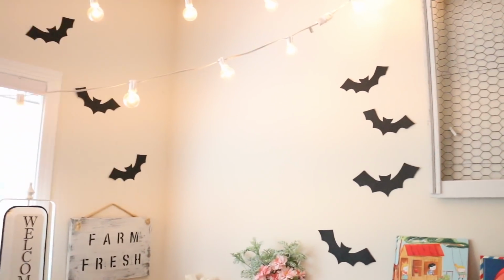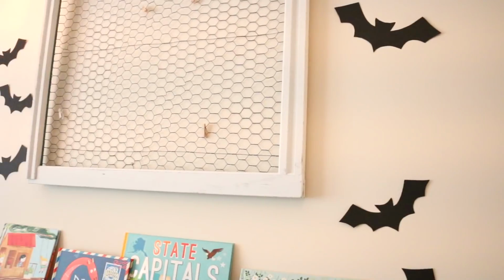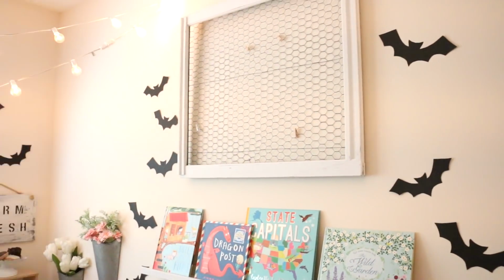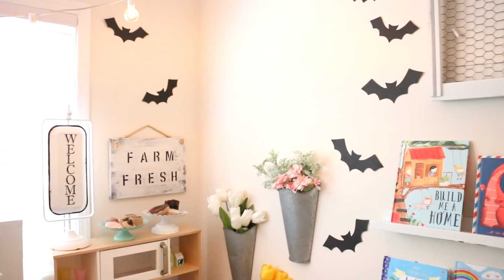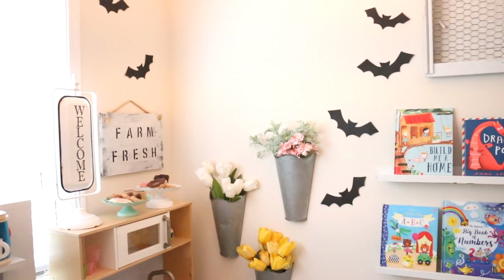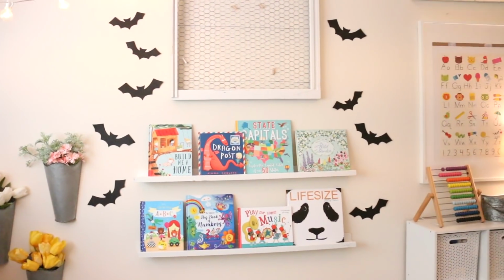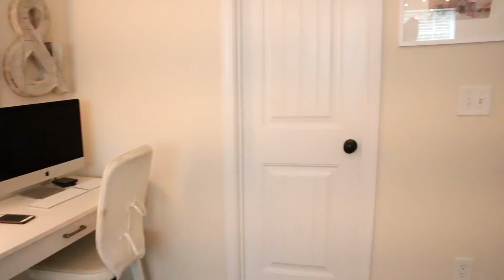I put some bats up, and these I cut out last year. I Googled a bat template, printed it, traced it on some black cardstock paper, cut them out. I think I did it with Sophie. We made it like a project, so it wasn't too bad, and it was worth it because then we just kept them for this year. So we printed out some bats, put them up. This is my little desk over there.